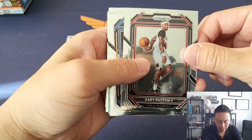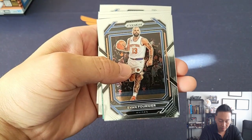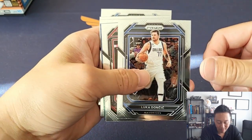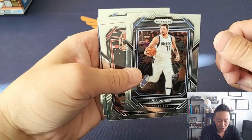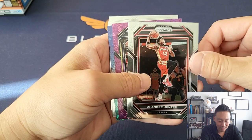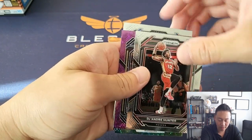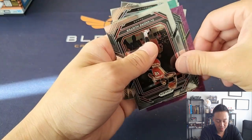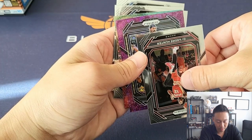Got Gary Payton II, Evan Fournier. We haven't hit any monster. Luca, we haven't hit any monster yet. So, you know, I'll take a loss. This is a purple. This is a different color we haven't seen. Let's see, is this upside down? Let's see what this is. Well, give me something good.